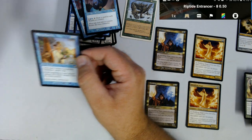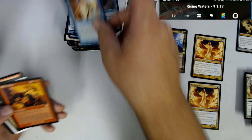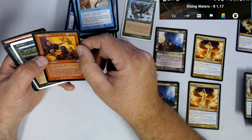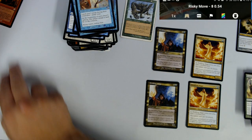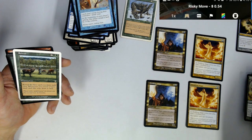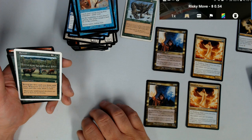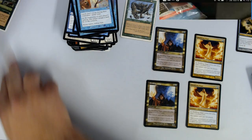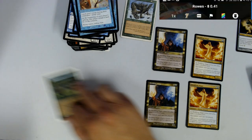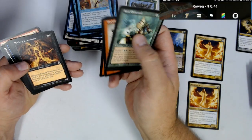Rising Waters, lands don't untap. And it's $1. Risky Move. It doesn't sound like... yeah, I can already tell. Rowan, reveal the first card you draw each turn. Whenever you reveal a basic land card this way, draw a card. Now look. Yeah, no.